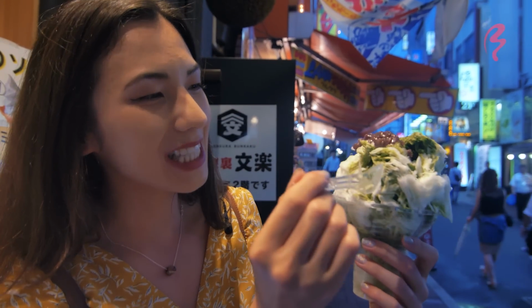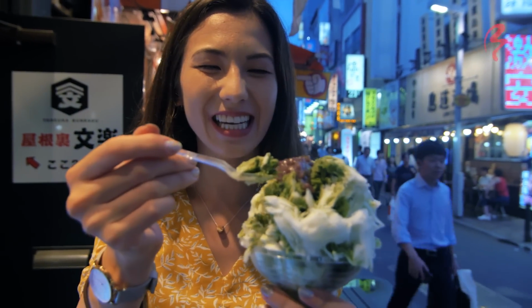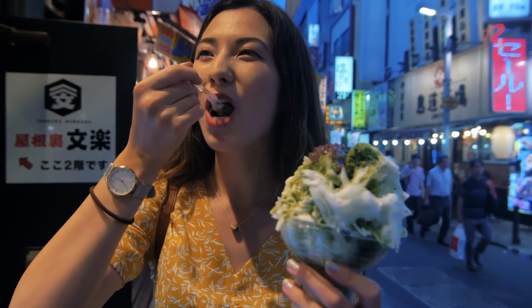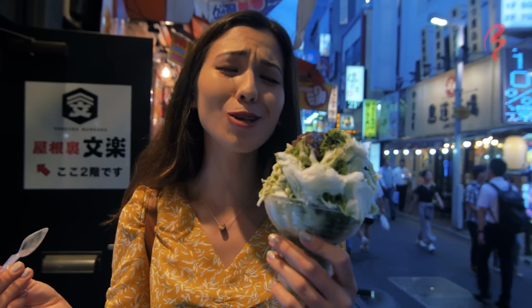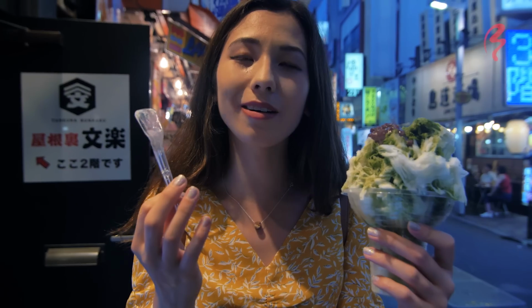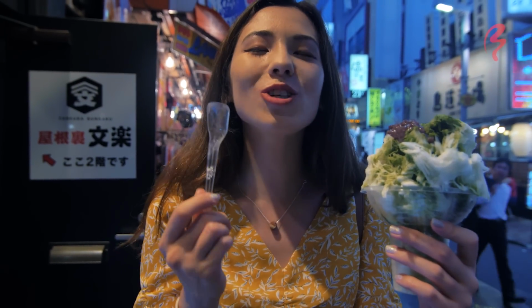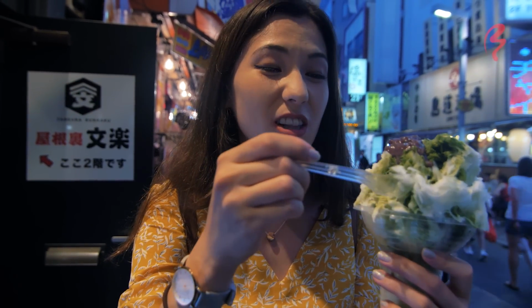I'm gonna dig right into this matcha bit right here. It's so flaky! I'm dropping some! Let's try just the matcha. It's so good. As soon as you take a bite, it melts in your mouth into like a puddle of green tea. You get a lot of green tea flavor. It's just ever so slightly bitter. It really tastes like you're drinking a cup of matcha, but cold. It is refreshing and delicious.